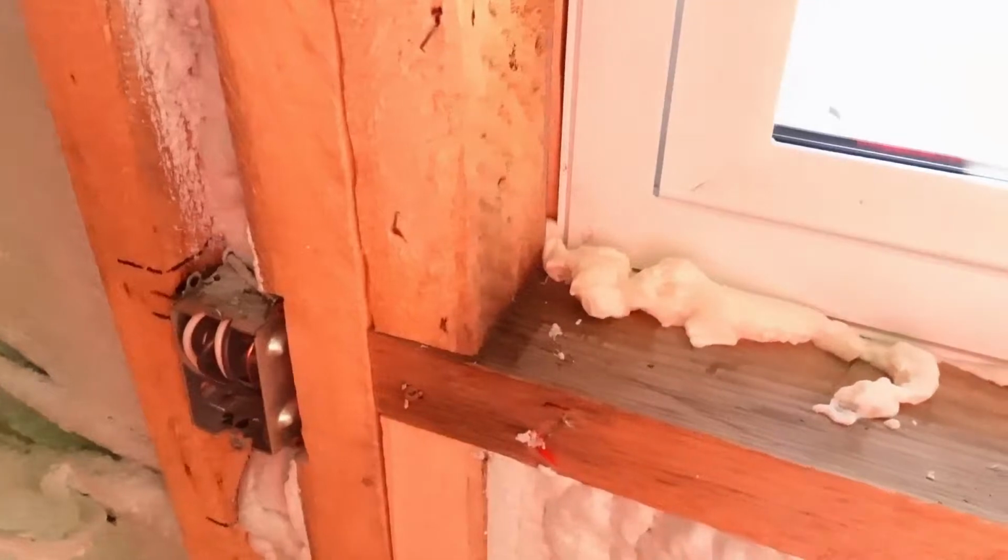Oh, awesome. I just got insulation on myself. Must have been on here, so I bet I touched it down there. Anyway, that's going to be fun getting that off.